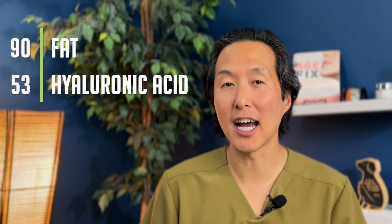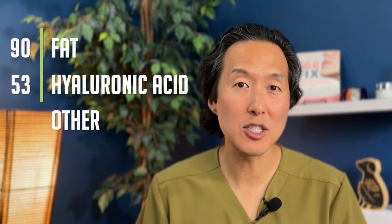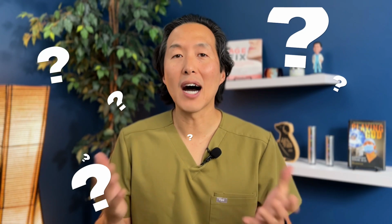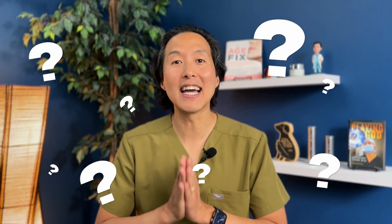There was a study published last year that found 190 cases worldwide of blindness from injections of filler. 90 of these cases were due to injections of fat, 53 of them were due to injections of a hyaluronic acid filler, and the rest were due to other injections like calcium hydroxylapatite and silicone. So how can this happen? Well, let's take a look at the anatomy.